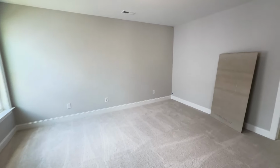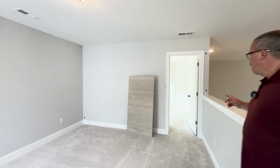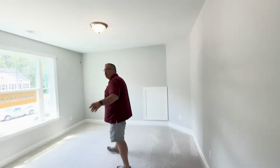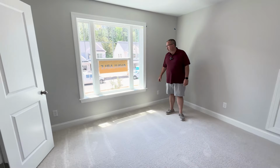Good size loft. So there's just two bays. So this one must be two bedrooms up here. Oh, I've seen this model before somewhere. I was in this one. I think over in the other Ridgeville. Yeah, that sounds familiar. Yeah.